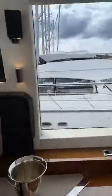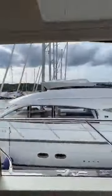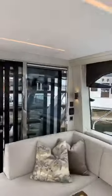And what I like the most is the stereo on this boat. It's not the Fusion inside. We have upgraded to Harman Kardon, which makes enough sound to get you kicked out of a harbor. We don't do that, but you can if you want to.